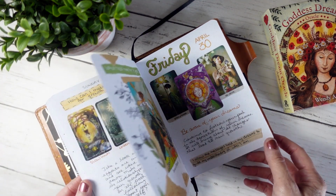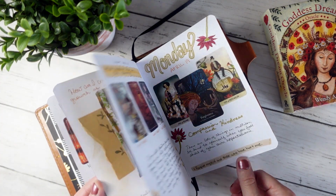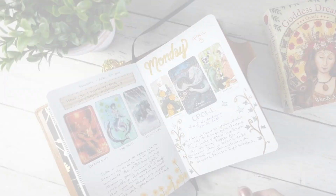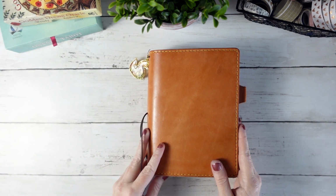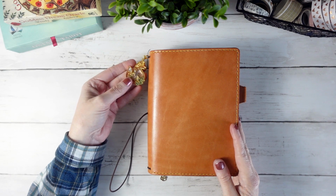Today we'll be flipping through my April pages and chatting about the journal spreads, techniques, and ephemera I created to connect with my personal tarot practice last month. So for my 2021 tarot journal, I am still working in my B6 size, which is in my Chic Sparrow Darcy cover. I have moved my little fox to the side.